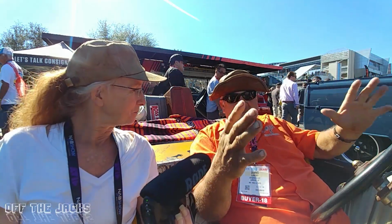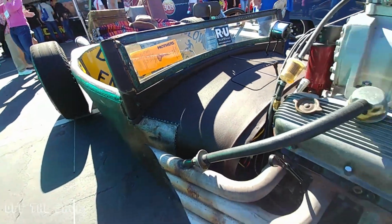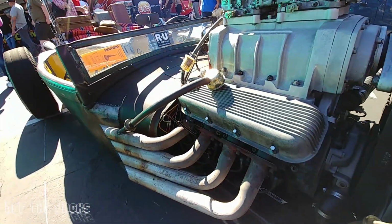So, are you going to drive this back once SEMA's over? No, we're going to put it on a trailer. I'm going to take a break. I don't blame you. I accomplished this bucket list. This accomplishment is done. Now we're going to move on to the next one.